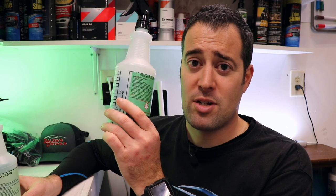Now, you can also use this on the exterior. I haven't had a chance to use it on the exterior yet, but if you dilute it a little bit stronger, then it can be used as a wheel and tire cleaner, traffic film remover, cleaning up the engine and any of those nasty parts. This stuff will clean up really, really well.